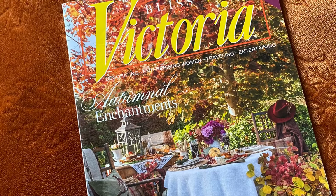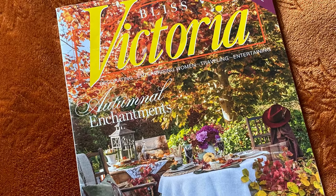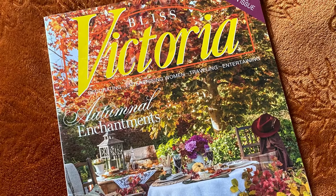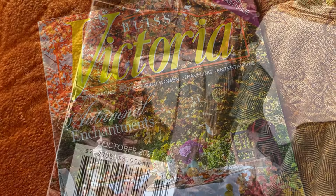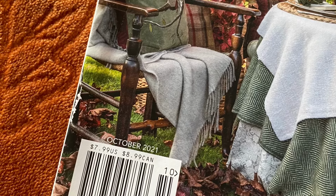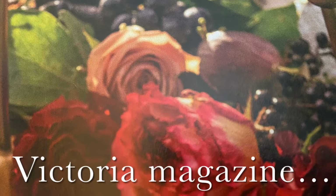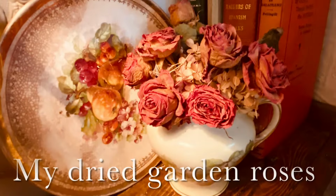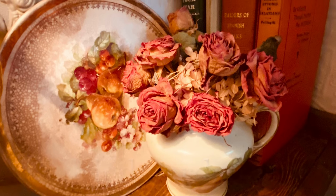So I'm looking at my old Victoria magazine the other day, and this edition is one of my favorites. I have all the Victorias going back to when they first started. It's my favorite magazine. This one is a 2021 issue, and I was looking at some of the pictures. This picture is their dried roses. They have a lot of roses in that magazine, and then these are my dried roses. I get so much inspiration from that magazine, and I have for years.